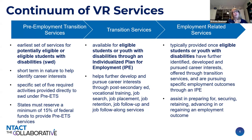So I think it's a great slide, Michael, and it's a great introduction to all the services that can be provided for sure. And for the education folks, it's important that you all know that this really is the continuum of services that OVR can provide to those students with disabilities that you all are working with. It's not just a once and done service. They will engage in pre-employment transition services, but the transition services and employment-related services are something that those students with disabilities and adults with disabilities can continue to access as they're gaining competitive integrated employment. So just kind of keeping that in mind.